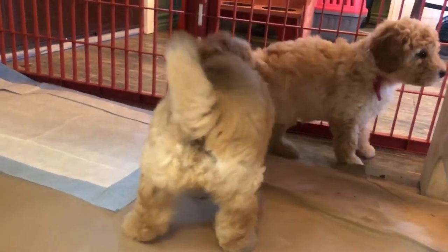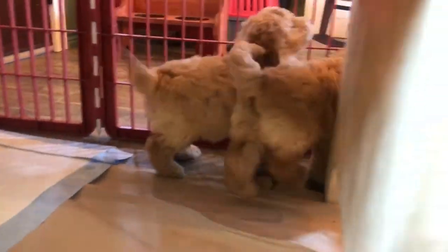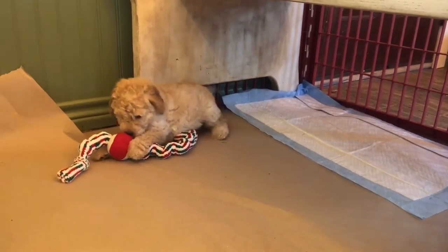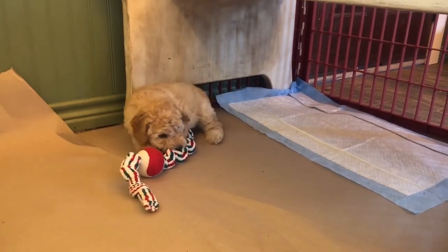So, yeah. See, I'm doing a lot of sniffing here. Mama did little baths here. You can see the hair dryer in the background. We had to clean off our feet.